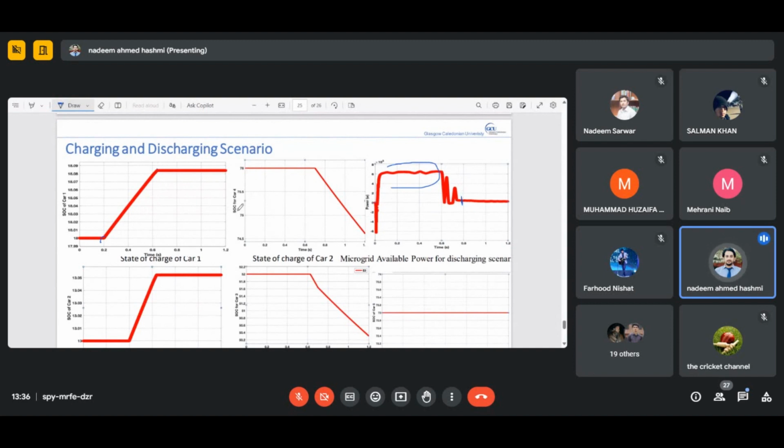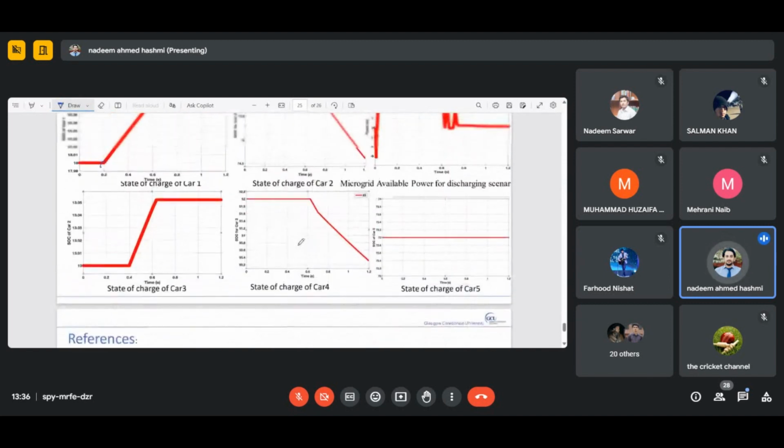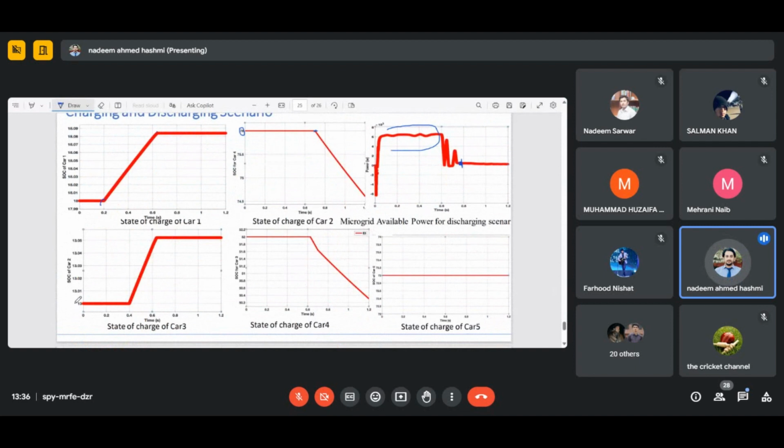At this stage, the second electric car is in the discharging scenario. When the first condition is above 50%, it deserves to discharge. When it reaches near 0.7, we don't have available power, so it must start discharging. The third electric car is available at 0.4, and the state of charge is 13%, below 20%.